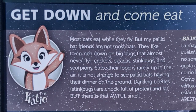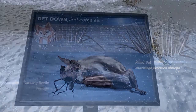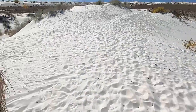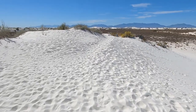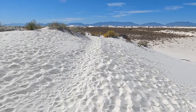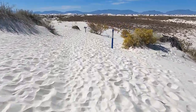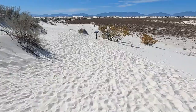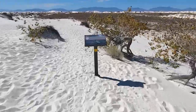Most bats eat while they fly, but my pallid bat friends are not most bats. They like to crunch down on big bugs that almost never fly: crickets, cicadas, stink bugs, and scorpions. Since their food is rarely up in the air, it is not strange to see pallid bats having their dinner on the ground. Darkling beetles, also known as stink bugs, are chock full of protein and fat, but there is that awful smell.